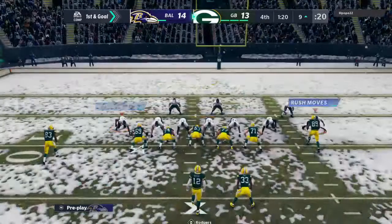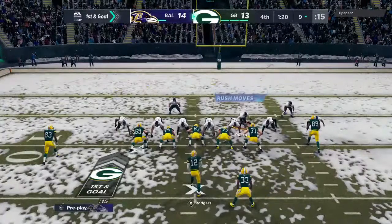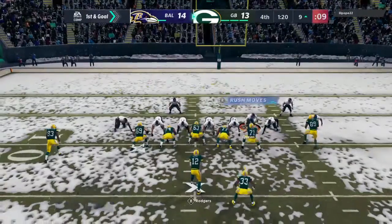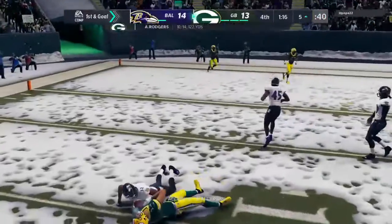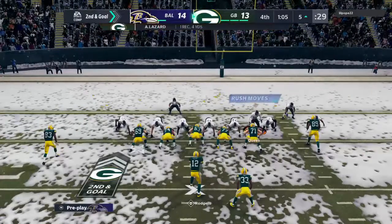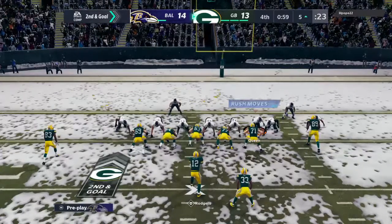And the question now, how do they want to work the clock here on 1st and goal? A field goal would give them the late lead. Back to throw, Rodgers. This will be caught at about the 5. And from the 9, they get this to the 5-yard line. And the ball smack dab on the 5-yard line. Here's 2nd and goal. 5-yard line.